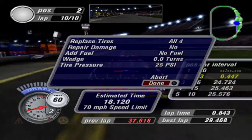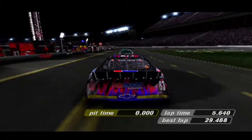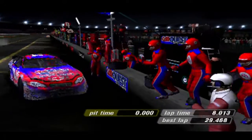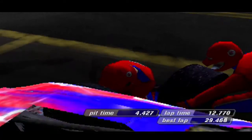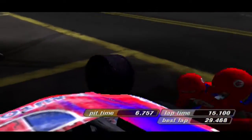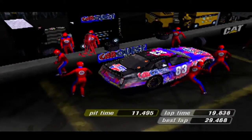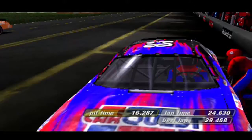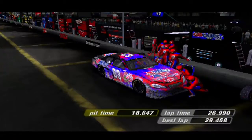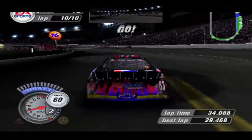White flag is out. I'm gonna go four, it said a four tire pit stop. Never said four tires and fuel. All it said was a four tire pit stop. Oh, this is gonna be close. Oh, you gotta be kidding me. Stewart's out. Oh no, Stewart's out. Oh no, this is not good. Go. Oh no, I think I'm gonna be too late. Oh, the other drivers are gone.